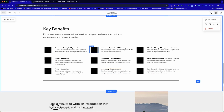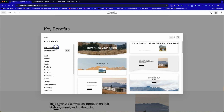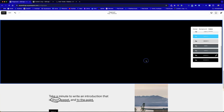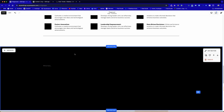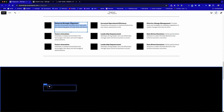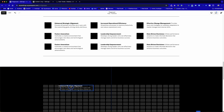Next up, we're going to look at one of these more advanced layouts, and I'm going to show you how to rebuild this using multiple blocks in one section. So we're going to add a blank section. I'm going to change this to a black background so we can differentiate it from the section above. And now I'm going to proceed to add our first text block. I'm going to borrow the content from this section here, and we're not going to worry about having unique content for each of the 9 blocks because we're more concerned about getting the layout right at this stage.